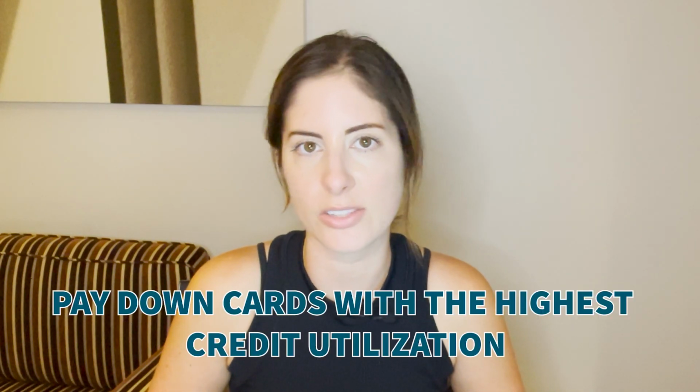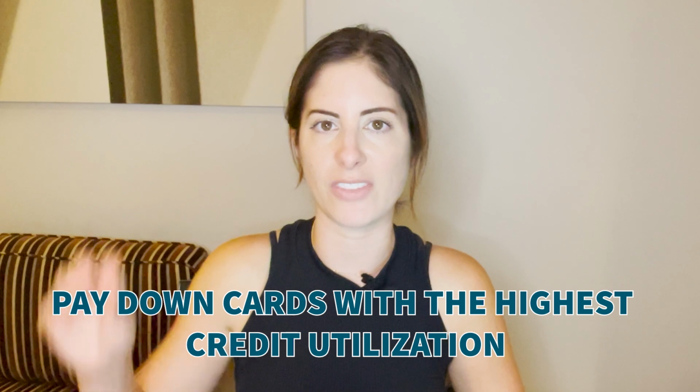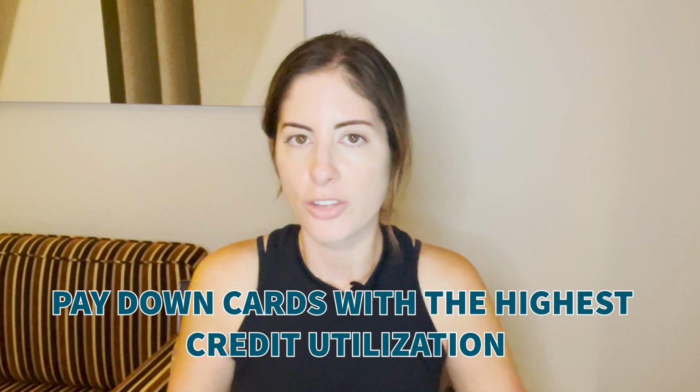The second thing that you can do to help boost your credit score is to pay down the credit cards that have the highest utilization rates. So you may have multiple credit cards, and one of those credit cards may actually have a higher balance and utilization rate than others. So in that case, you really want to target that credit card that has the highest utilization rate. Because some people, what they'll do is they'll go for the debt snowball pay down strategy or the debt avalanche pay down strategy.